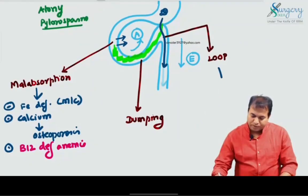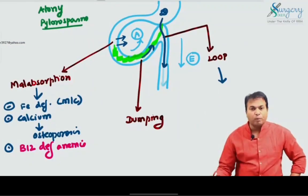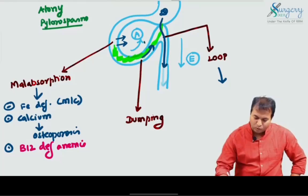Coming to loop syndromes, there are two loops I told you: this is the afferent loop, this is the efferent loop. If the afferent loop gets obstructed like this, what will happen?